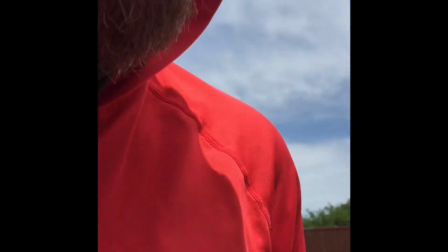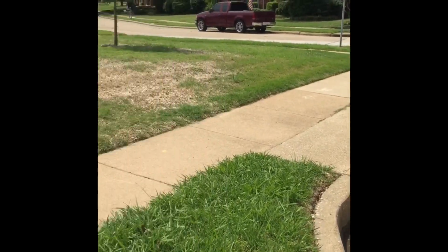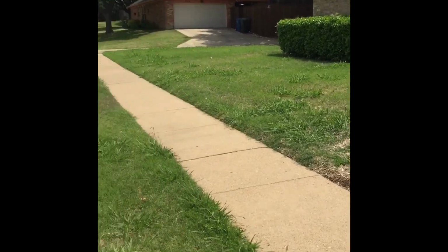We are over here in beautiful Carrollton, Texas. Can't believe I'm saying that. Wow. To do our largest residential property right here. It is this, all of this. And there's a pretty sizable backyard as well. Spoiler alert.